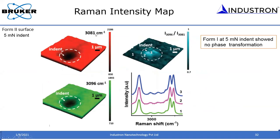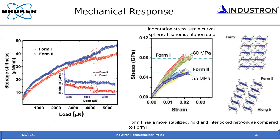This is for 3081 and this is for 3096. If you take the ratio, you can see that the ratio is pretty high at the indent site, where we can clearly confirm that in the center of the indent, it has transformed from form 2 to form 1, okay? So now you can also correlate that with the stress-strain, or the stiffness that you can measure from the dynamic experiment.